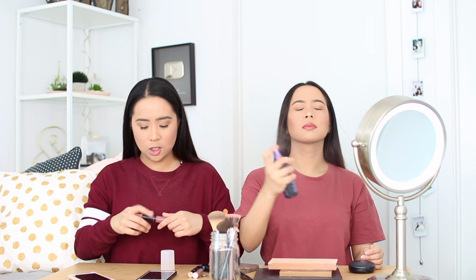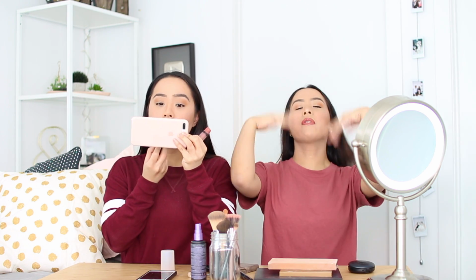I'm putting lipstick on now while she's doing that. And then I'm just waiting for it to dry, and then I'm going to curl my lashes. The last step is just curling our lashes.